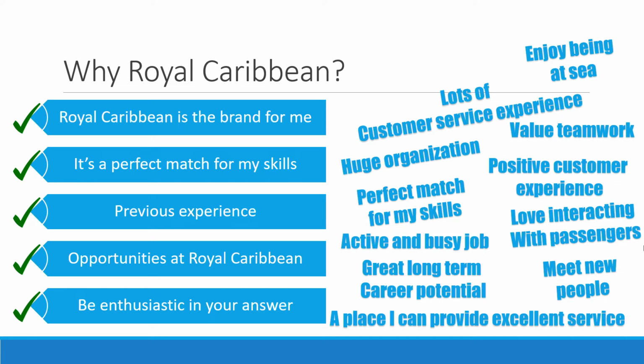That Royal Caribbean is a huge organization, and because it's so large, you think that lots of opportunities are going to come up regularly and that you're looking forward to taking all the opportunities that are available to you. And then you could say, to round it off, that you see Royal Caribbean as a very innovative and a growing company, and you want to be part of their growth and help with the innovation.